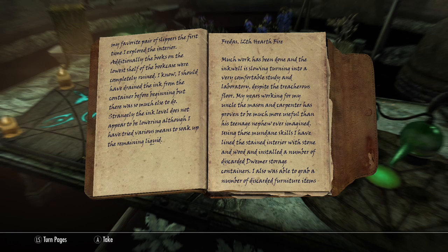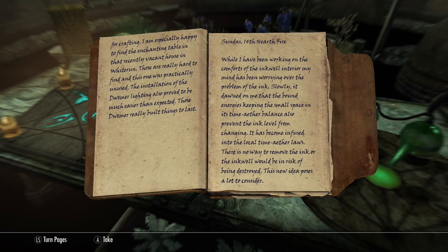Using those mundane skills, I have lined the stained interior with stone and wood and installed a number of discarded Dwemer storage containers. I was also able to grab a number of discarded furniture items for crafting. I am especially happy to find the enchanting table in that recently vacant house in Whiterun. Those are really hard to find, and this one was practically unused. The installation of the Dwemer lighting also proved to be much easier than expected. Those Dwemer really built things to last.